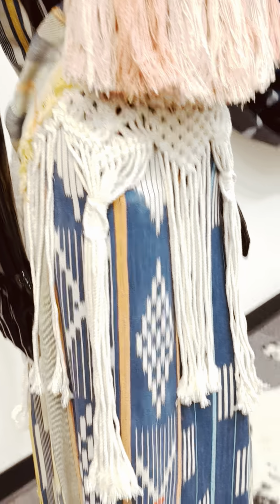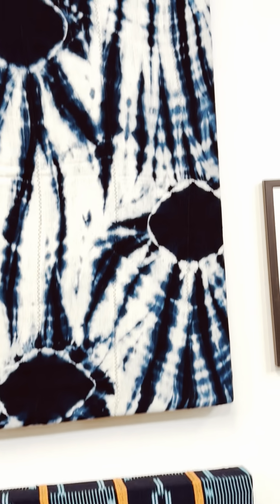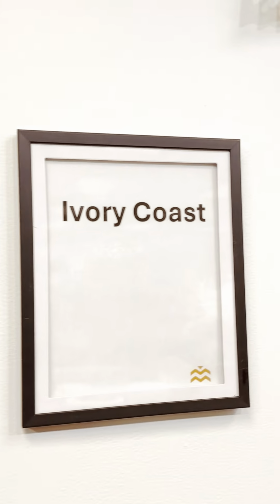They do the same on this. As you can see, all these different beautiful colors. That's the older one. But here's the newer one. And then here again, we have a tie-dye made with indigo, all from the Ivory Coast.